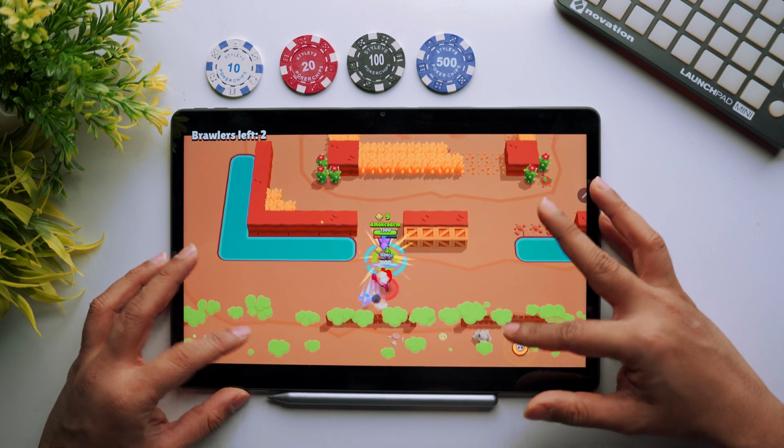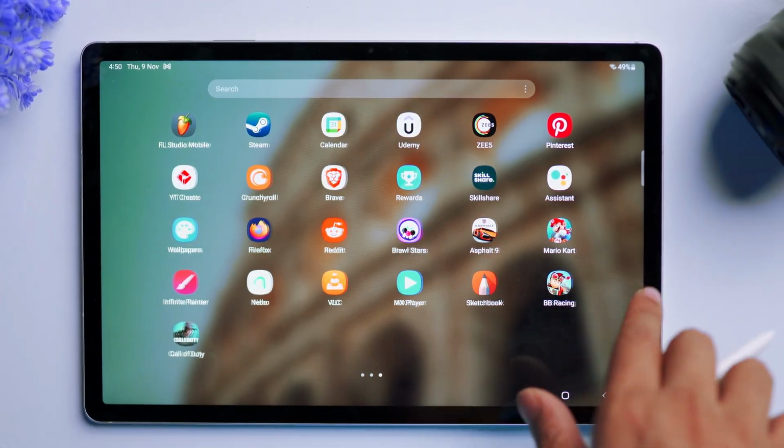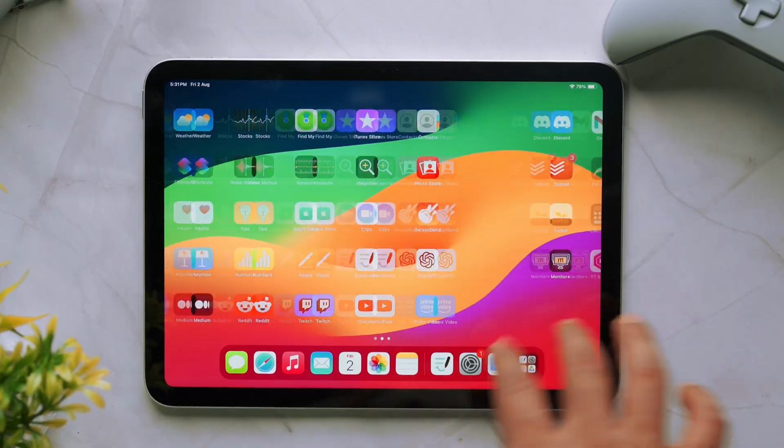It's quite an underrated duo with the Tab P12, but if you have a higher budget and you are looking for an overall better experience, then you can check out some other devices like the Galaxy Tab S9 FE Plus or even the iPad 10th Gen for that matter.